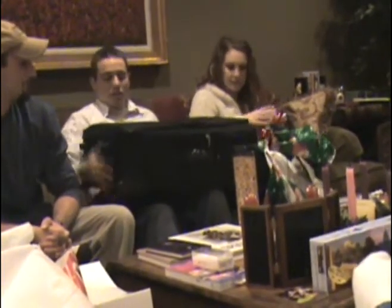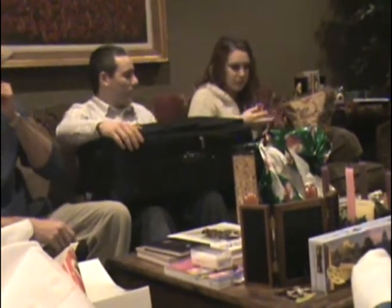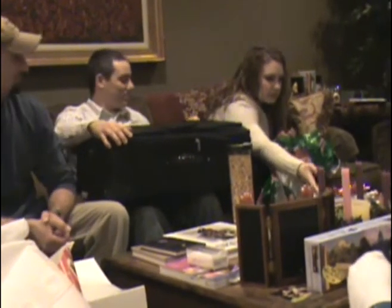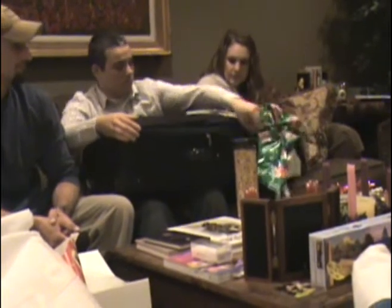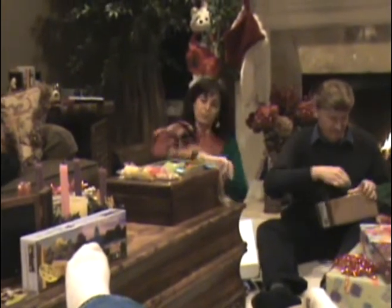There's suitcases inside a suitcase. Awesome. We have kind of crappy luggage. Nice.